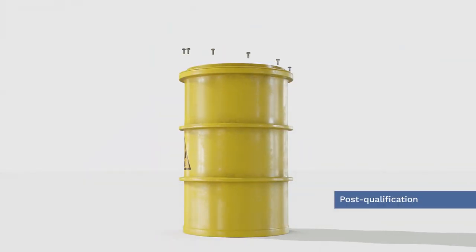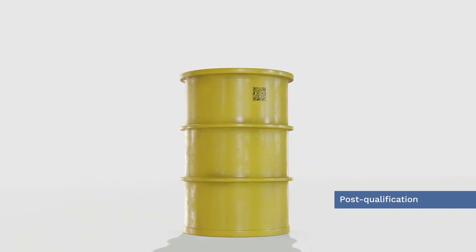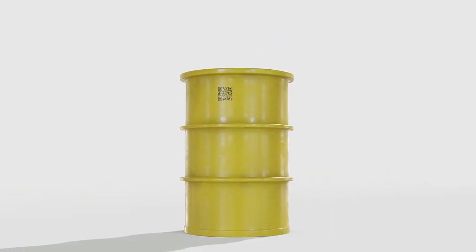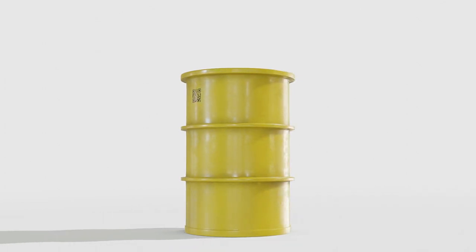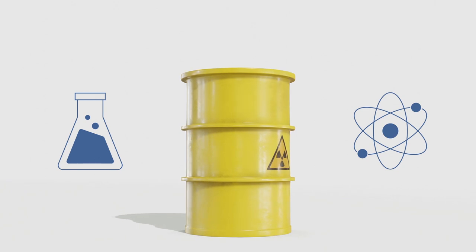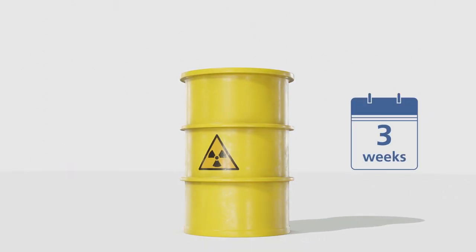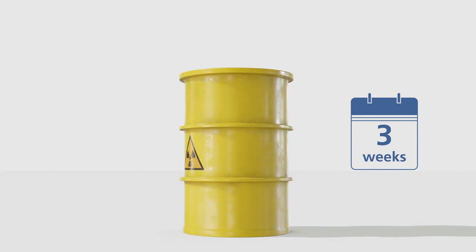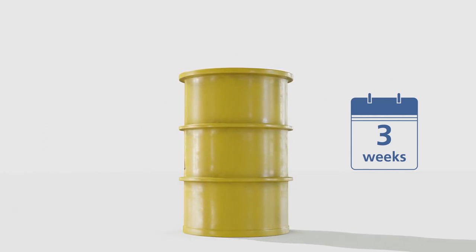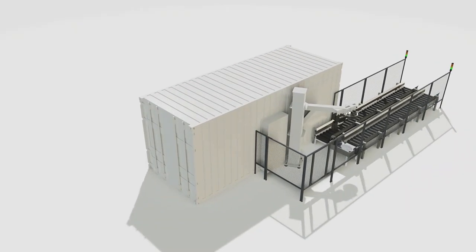Individual drums must be opened by hand at random. Material samples are taken, or the contents are sorted manually, in order to perform chemical and radiochemical analyses in special laboratories. This is an extremely lengthy and expensive process that takes approximately 3 weeks for each drum, and requires the drums and material samples to be transported in multiple trips.